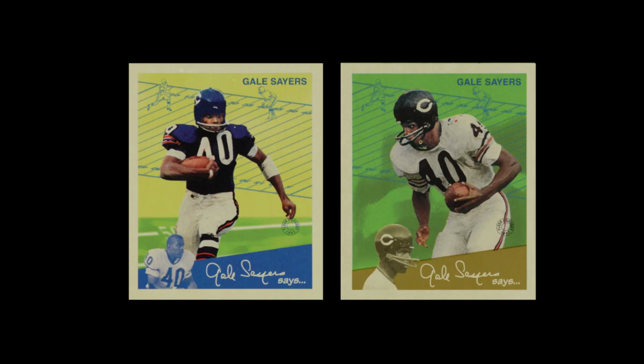And yeah, they do have a parallel, and the parallel is the Gridiron Greats. And Gridiron Greats is the same card design, except they have a gold print coloration for the band down at the bottom, with also a different picture of Gale Sayers on it. And then on the back, they have the text for Gridiron Greats, and yeah, that's the parallel.